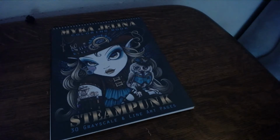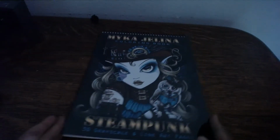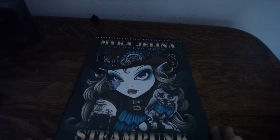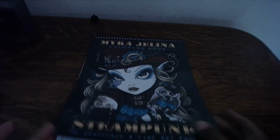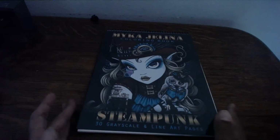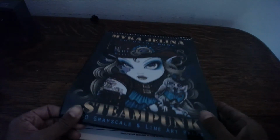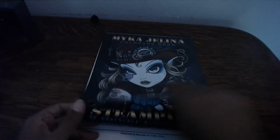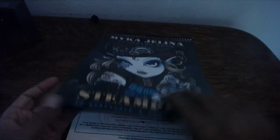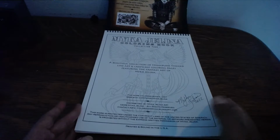So, last but not least is the Myka Jelena Steampunk book, 30 grayscale and line art pages. Now, this is book 4 in her series. I'm not sure how many books, but I think there are 3 more. I have the first 3, so it's only natural for me to get this book. You see it has a nice plastic cover on it. Then you get the book in there.